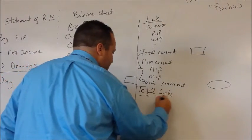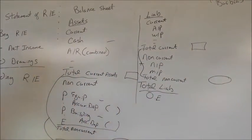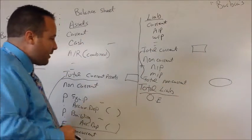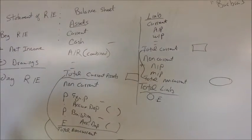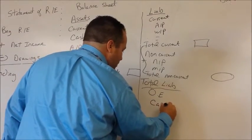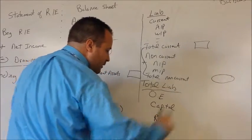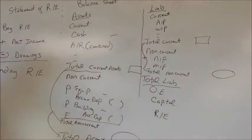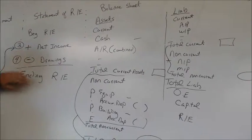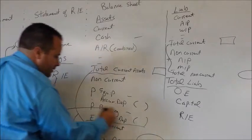The last category, well, it's the only thing left. Owner's equity. I've taken care of my revenues, expenses, assets, liabilities. The final thing, owner's equity. And really the only two accounts we haven't used yet, capital and retained earnings. And you say, wait, we've already used retained earnings. Well, kind of. But we had a change in retained earnings. We used retained earnings, but now we've got a new number. That new number is our connector.